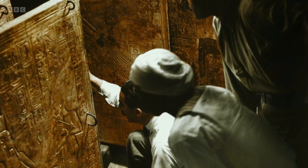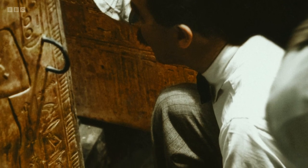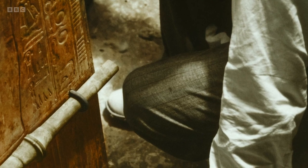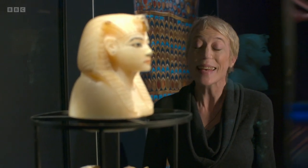33 centuries have passed since human feet last trod the floor on which we stood. This is Tutankhamun in color.